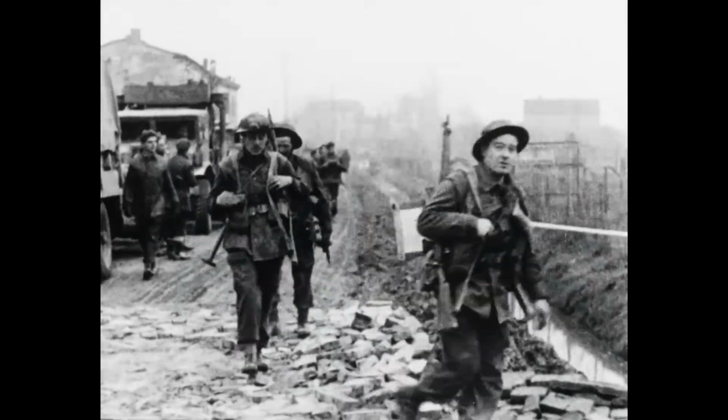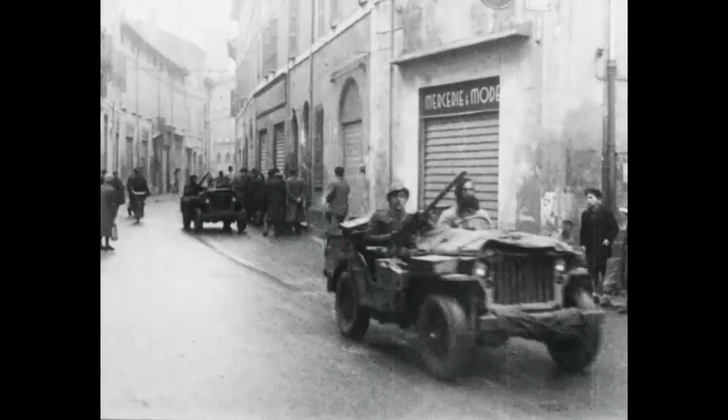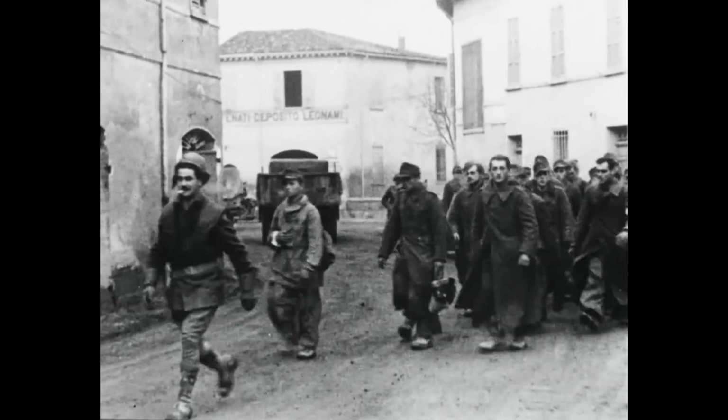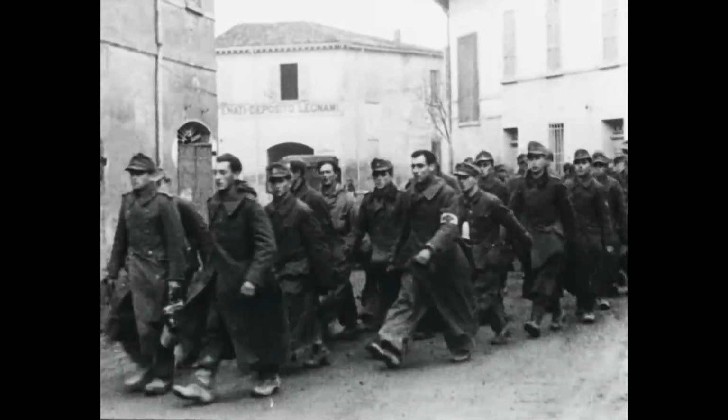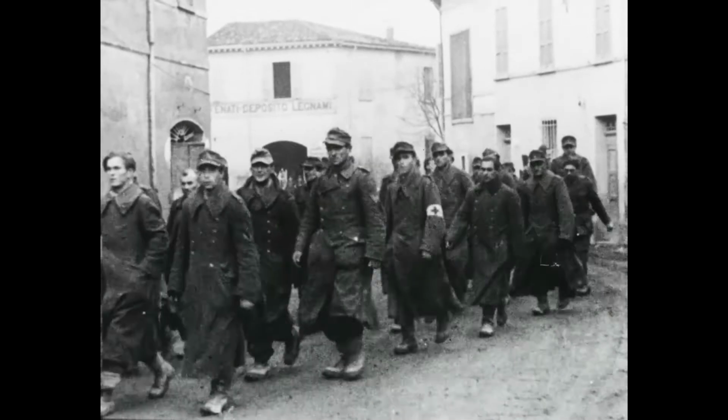Through the breach in the Lamone defenses made by the Canadian Corps, the 8th Army fans out through the heart of the Po Valley. The next objective is Ferrara, great railway center of Lombardy. Jerry's days in northern Italy are numbered.